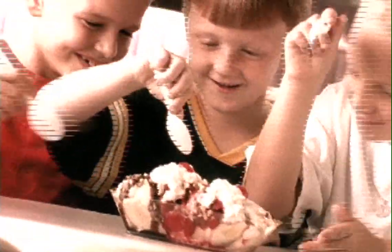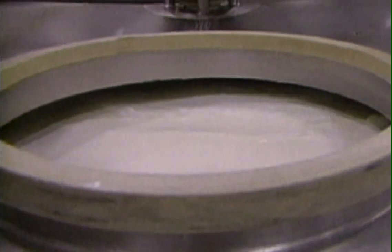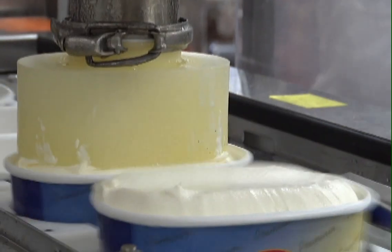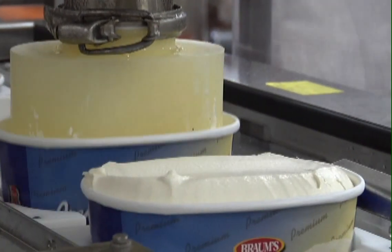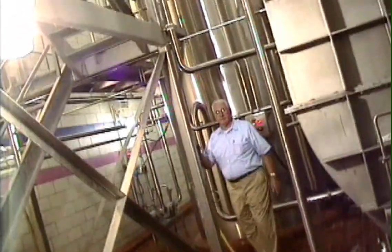Braum's is known for its delicious ice cream. The first step in making ice cream is to make an ice cream mix consisting of milk, cream, and sweetener. Most plants reconstitute powder or condensed milk with water to make ice cream mix, but Braum's uses only fresh milk and concentrates it in our MVR evaporator.